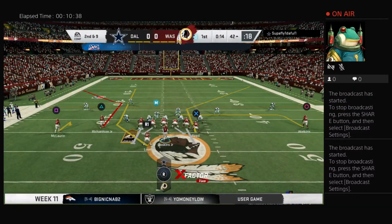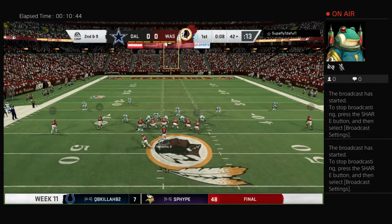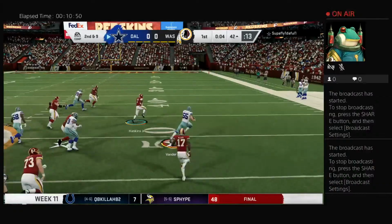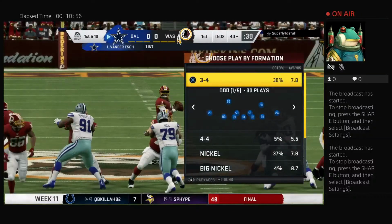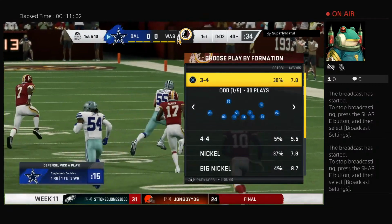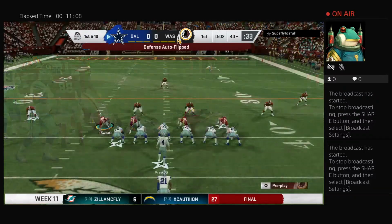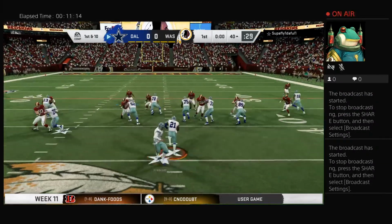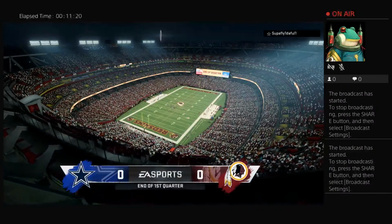Here's 2nd and 9. Now Haskins to throw on 2nd down. And they will finally stop him as he's down to the 40-yard line. They'll take over 1st and 10 at the 40-yard line. Now this will probably be the last play of the quarter. A first down carry by Elliott, and he's going to be brought down on what will be the final play of this first quarter.